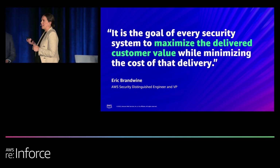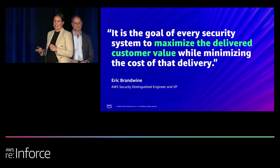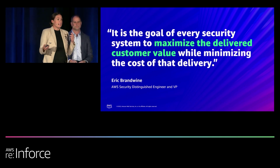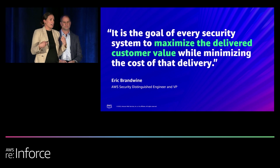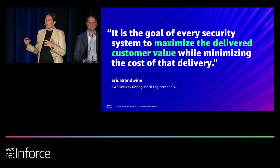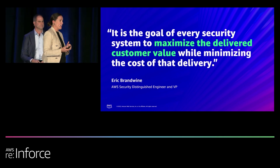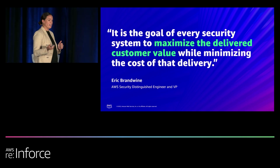The second key thing is the cost of delivery. So are we minimizing it? And what is minimizing that cost of delivery? This is really what we're looking for in this partnership between Eric's team and our security organization: how are we reducing toil and making it easier for builders to get security right? And our metrics need to reflect that.